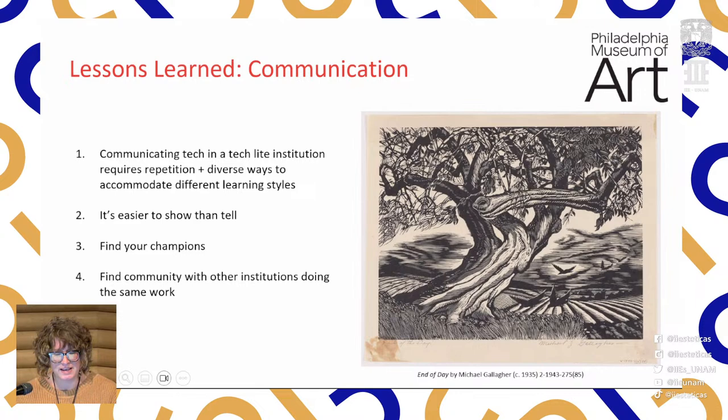Find the community that is doing the same work. It is helpful to see what other institutions are doing with the same technology and you get ideas too. In the fourth year of the grant, we held monthly check-in calls with the Mellon Foundation, with other Mellon Foundation grantees. This allowed us to talk about the similarities in our initiatives and brainstorm solutions or share conferences and symposiums that might be helpful in our endeavors.